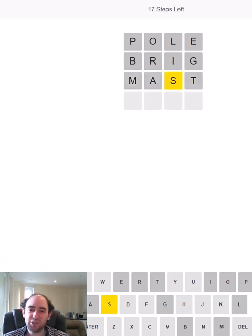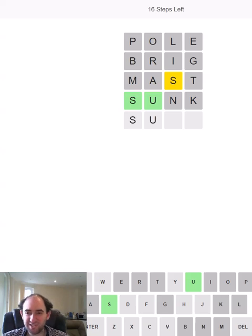Oh, it's going to be the U. For one vowel I haven't tried yet. That is quite annoying. What am I going to do with the U? That is another question. Sunk? I mean, it can't be a USH ending, because the S can't be third. It's not even sunk, or suck, which is a bit sucky.